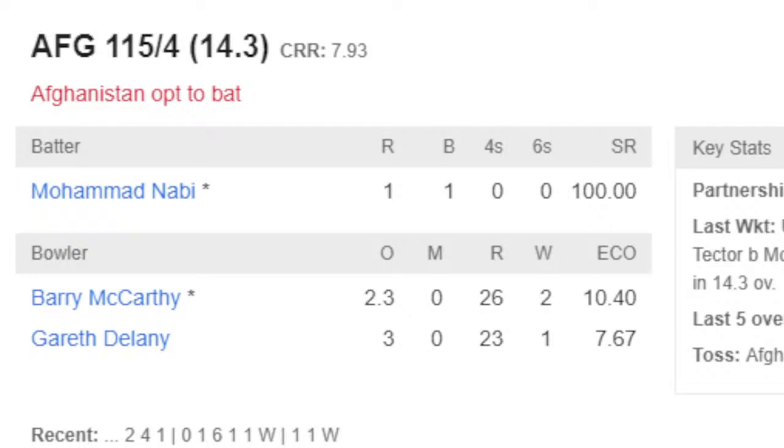So it's Delaney to continue. No sulks from George Dockrell here on the deep mid-wicket boundary. He must be wondering, what did I do wrong, Skip? That does seem a little bit bizarre, but Delaney's bowled well in his 2 overs. So credit where it's due, and a good start. Dot ball to start.